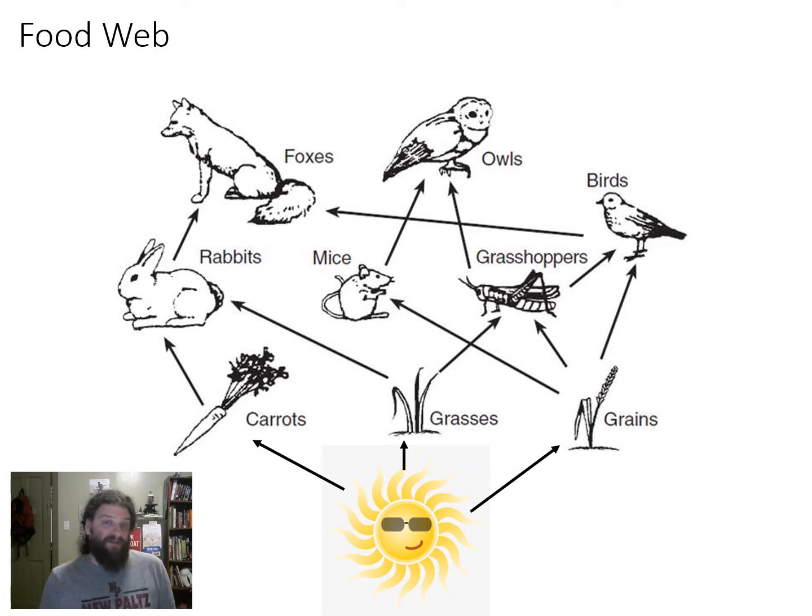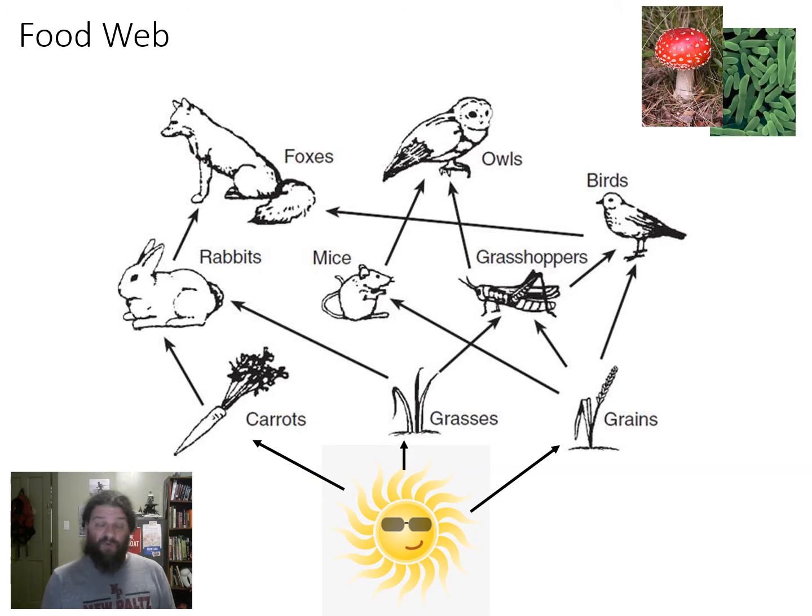So another thing that's missing from this are those decomposers that are going to break down the foxes that die and the owls that die. Heck, they're going to break down the birds that aren't eaten and the grasshoppers that aren't eaten and the mice that aren't eaten and all of those other things that aren't eaten and die. Something's going to happen to them.